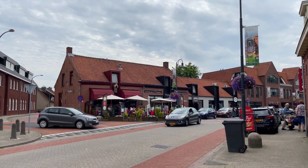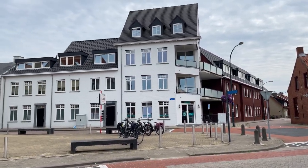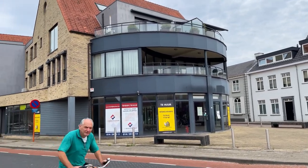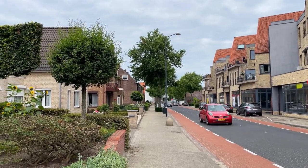That restaurant is Holland. That one in the corner is Belgium. This is Belgium. We are. And right where we are standing is Holland.